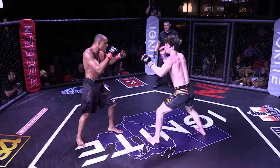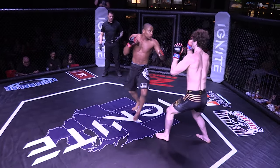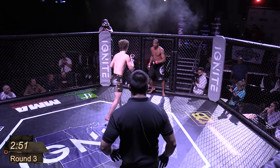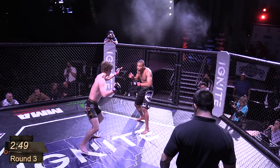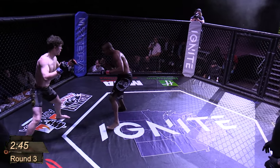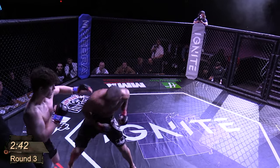I think Trevon's got the significant advantage in punching power. Yeah, I mean, so far a lot of this has been puncher versus kicker, and seemingly even on the ground. That one looked like it landed on the knee.